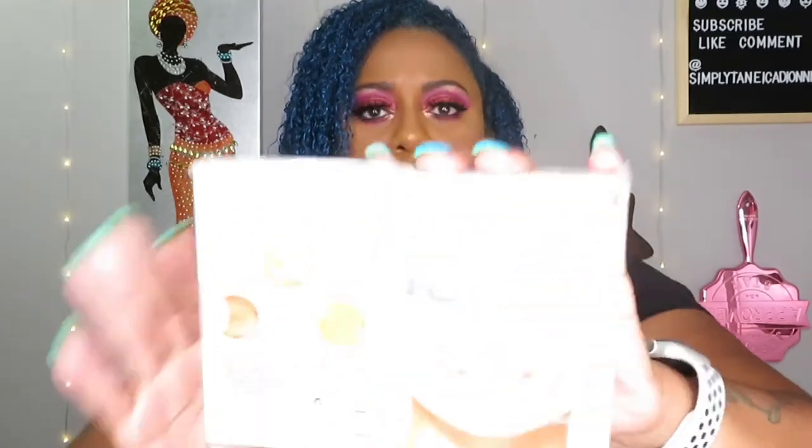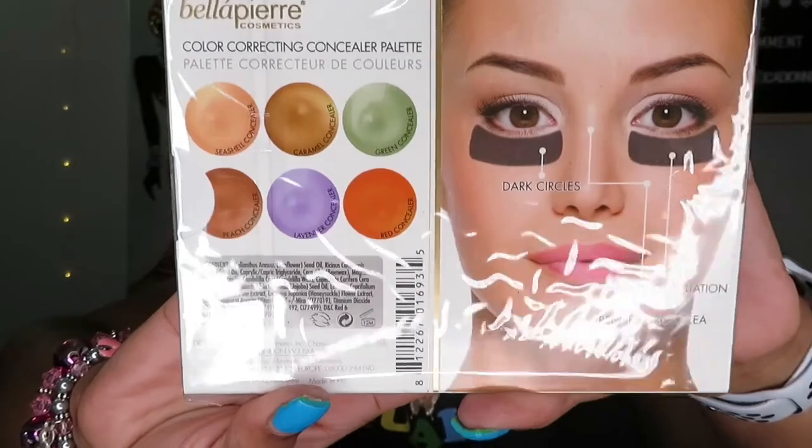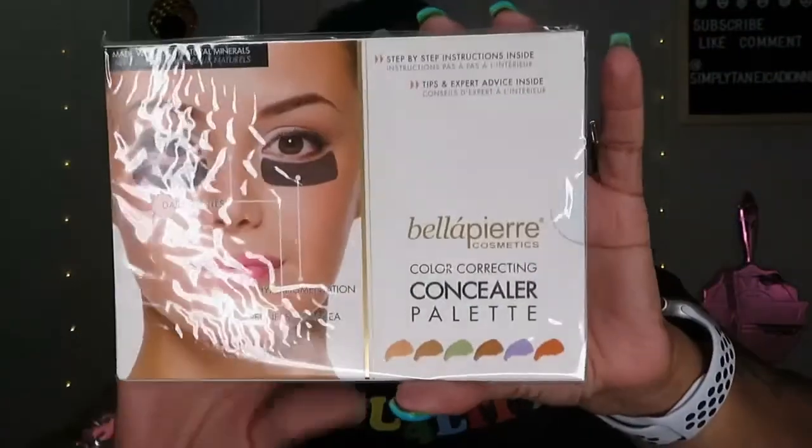And Bella Pierre Color Correcting Concealer Palette. Okay, so it has all different colors for concealer. I'll put this in a giveaway. I don't use this kind of stuff. So, yeah, definitely going in a giveaway.